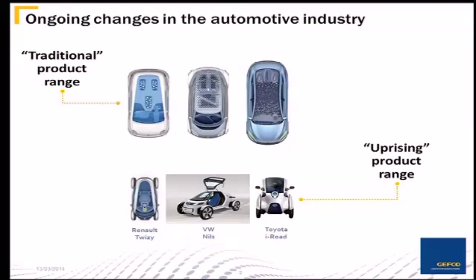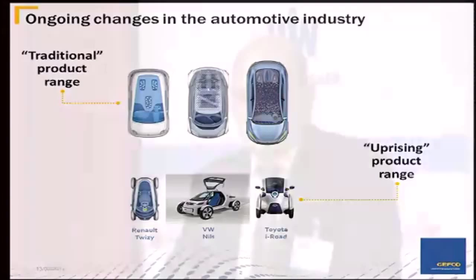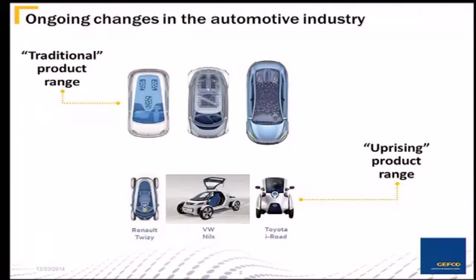Most of you have seen that vehicles' bodies are changing. It is something that is pretty new. It has appeared a few years ago or even a few months ago in some of our cities like Paris, London, or whatever. Traditional product range cars are still existing, still 99% of the market, but we've seen in our streets a new product range. I've put it here as three pictures: the Renault Twizy, the Volkswagen Nils, and the Toyota iRoad. Those are not only prototypes, because you can buy a Renault Twizy today. Those are very specific vehicles that don't have the same shape as the vehicles that we are used to transport. And this is the subject that we wanted to tackle today.